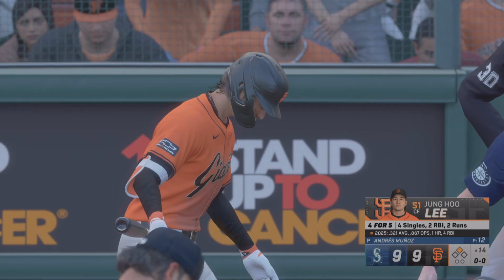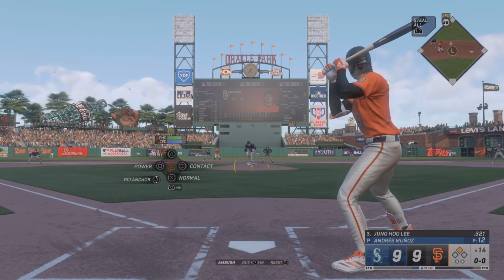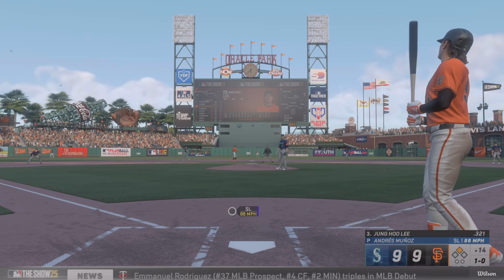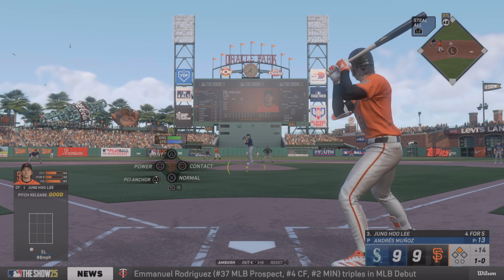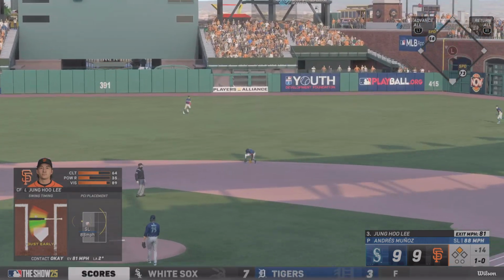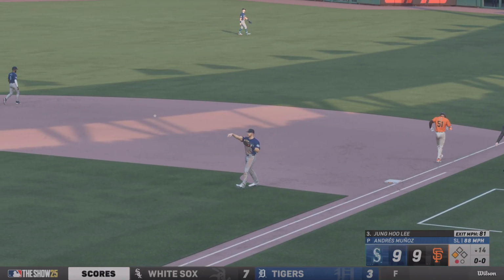And we're back. Here's the center fielder, Jung-Hoo Lee. Outside, that's a ball. Low. And that's ball 1. Up the middle, and that one handled in plenty of time. The first one up, one down.